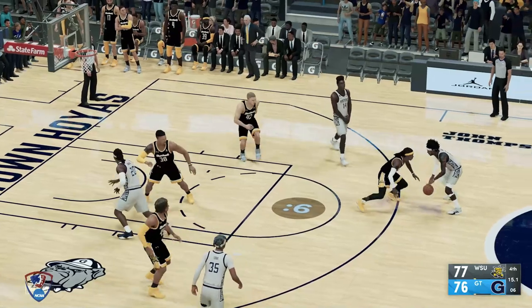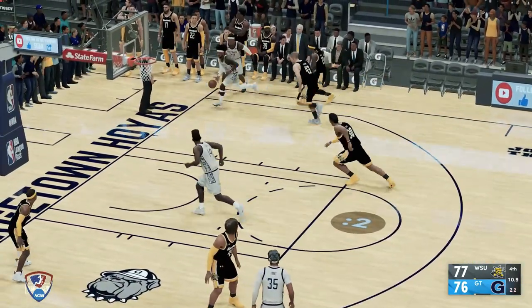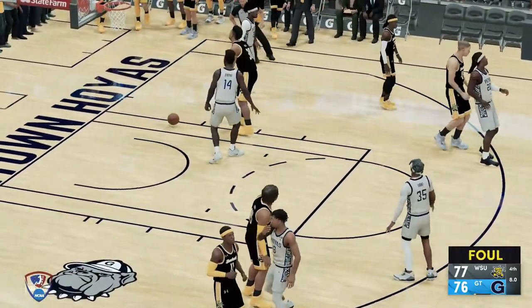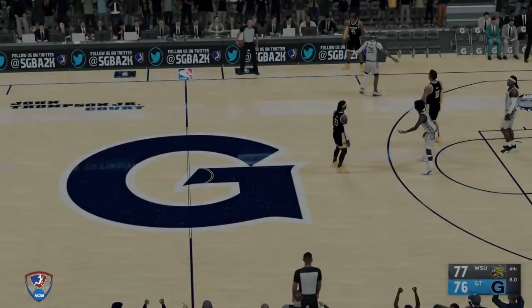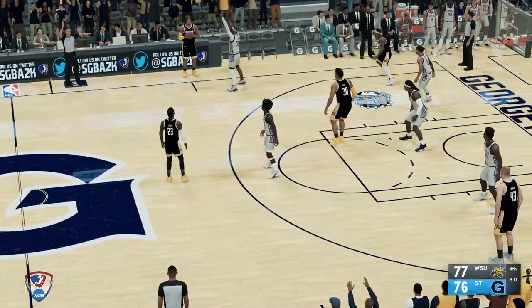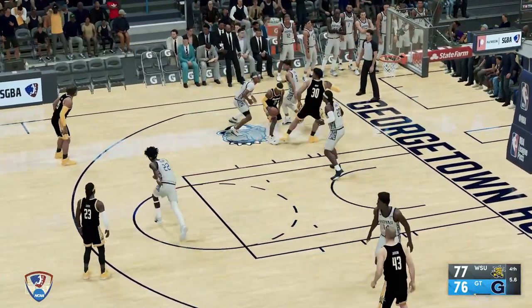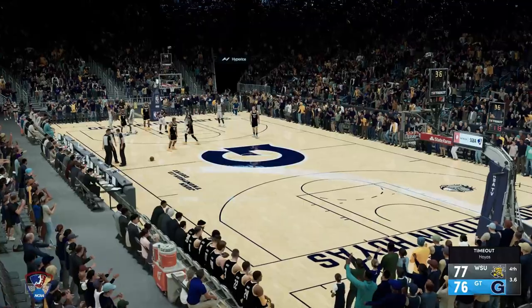He's been absolutely beating up the glass tonight, trying to set the pick. Just wide open under the basket. No pass, though. I believe they missed an opportunity right there, the Hoyas. 8 seconds to go. They have to foul. 77-76, Wichita State now on the inbound. They try to go hot. Oh, recovered by J.J. Harris off the tip. J.J. misses off the front of the rim. The Hoyas immediately call a timeout.